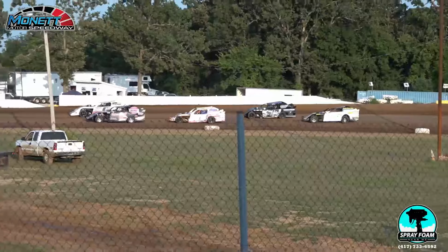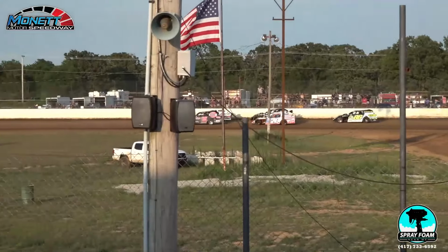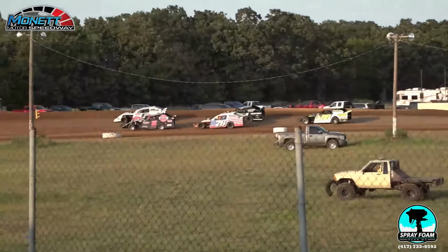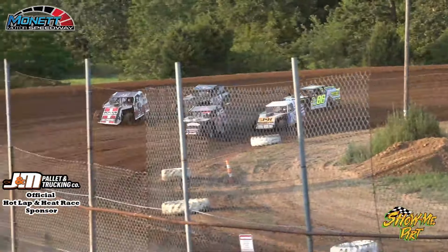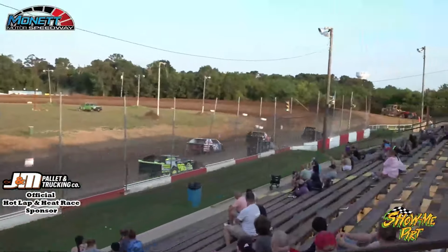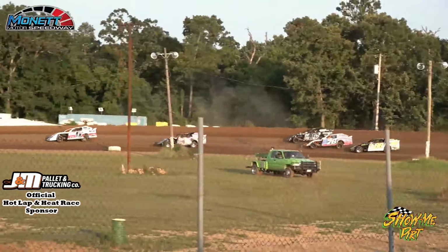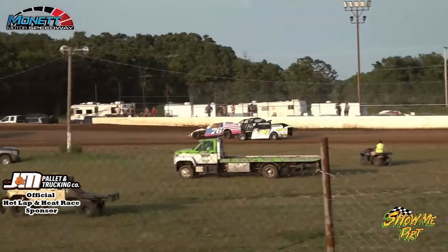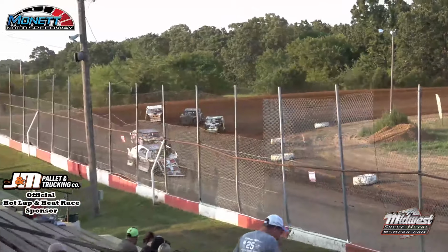Lights are out. We're ready to get it on. Darren Burt brings them off of turn number four, hits that loud pedal. We're ready to go racing here. Garrett Thompson, the 929 off that top side, going to take the lead going through one and two just like that. We're three wide for three. Johnson on the bottom side, the number 76 machine of Mulring right there through the middle. We're three wide coming off of four.